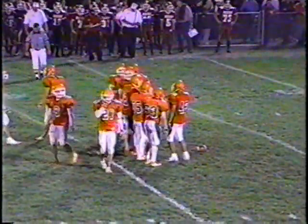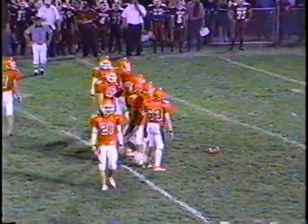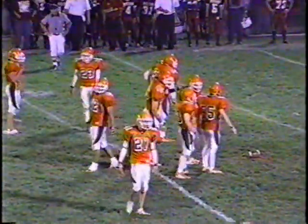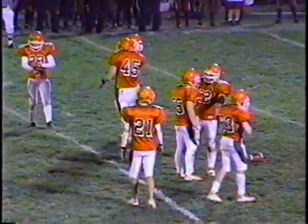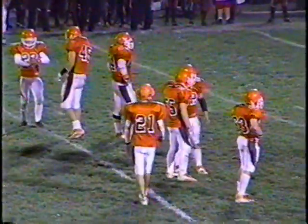Buckeyes leading 20-0, 8.5 minutes to play in the third quarter. Buckeyes looking to go 2-0 in the TVC Ohio Division.